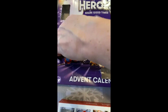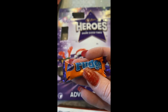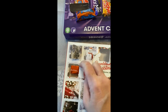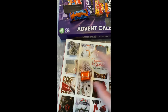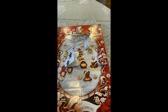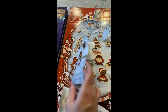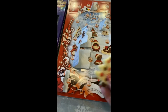And this one, ooh, I have not had this one before. A fudge. Okay, try that in a minute. Hallmark, look at that cute little puppy. And then my favorite Belgian chocolate. Where are you? Door number 6, right here. And that is a beautiful white chocolate Christmas tree. I'll definitely eat that right now.